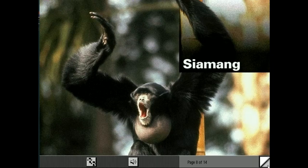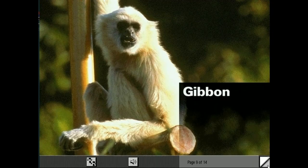Of all the world's primates, one of the most graceful is the gibbon, a smaller cousin of the siamang, which inhabits the jungles of Southeast Asia.